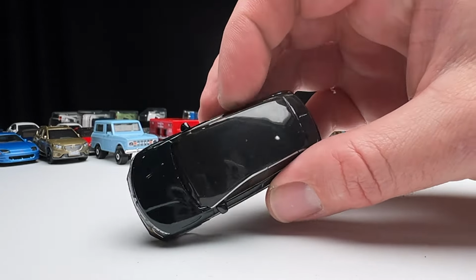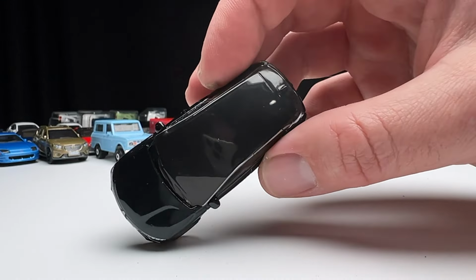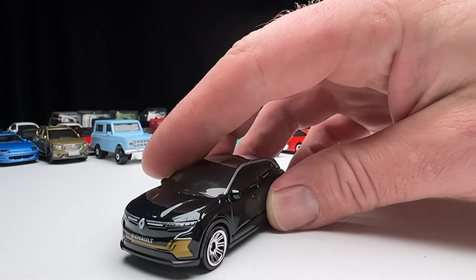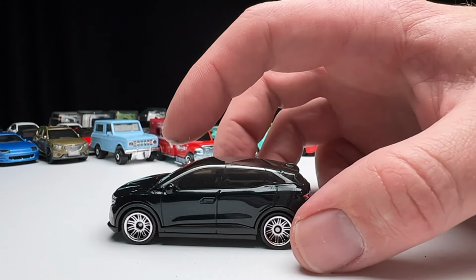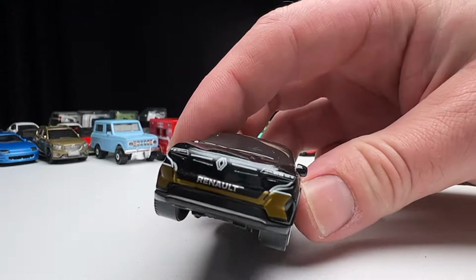Look at that top on this thing. Wraparound glass. Is that what the car actually has? But it is just smooth. Like, there is no delineation between the roof and the windshield. Get a crack in that. I bet you that's not cheap to replace.